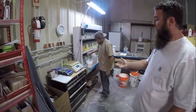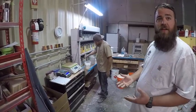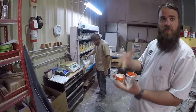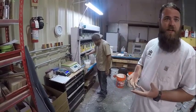Then we mix that in, and we basically have an 8-hour shelf life, which means we have 1 day to spray it out. By tomorrow, it will be hard within the bucket. It will be a hard chunk of finish.